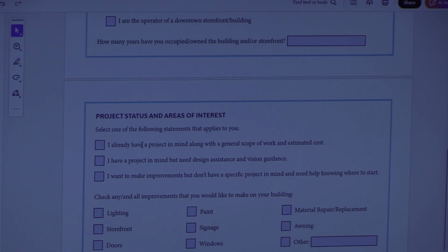You know what you want to do. You're ready to roll. Or you know what you want to do, but you're not ready to roll. Or you have no idea what you want to do. We'll help you make it roll.